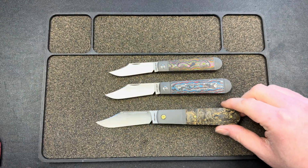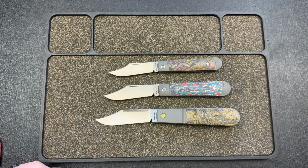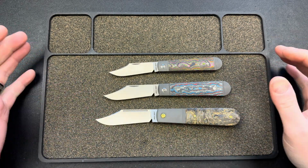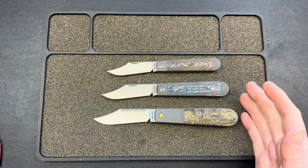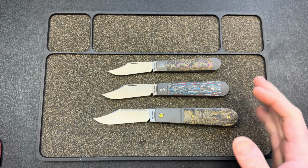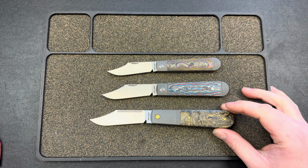So you can see the family here. Obviously, they switched it up a little bit for their locking knives and their more recent releases. So you have the triple fluted bolster. You do not have the end bolster. You just have a scale that goes to the end. So that's a little different.